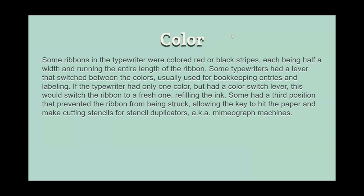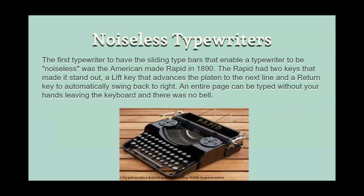Now, color. Some ribbons in the typewriter were colored with red and black stripes, each being half the width and running the entire length of the ribbon. Some typewriters had a lever that switched between the colors, usually used for bookkeeping entries and labeling. And if the typewriter had only one color but had a color switch lever, this would switch the ribbon to a fresh section, refilling the ink.